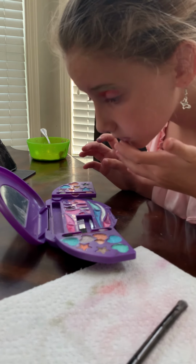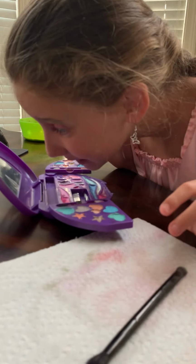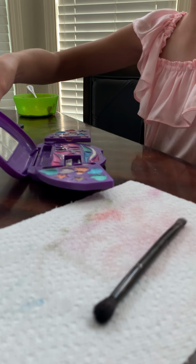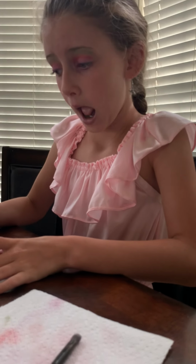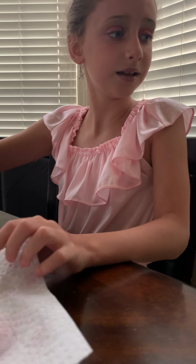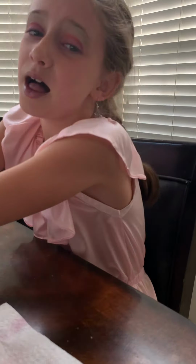So I'm obviously just gonna remove this because it looks really bad showing me. This is the final look though. That actually looks pretty good. I'm not gonna keep this on, but yeah. Bye, guys. This is it. Bye, guys. Know that I love you.